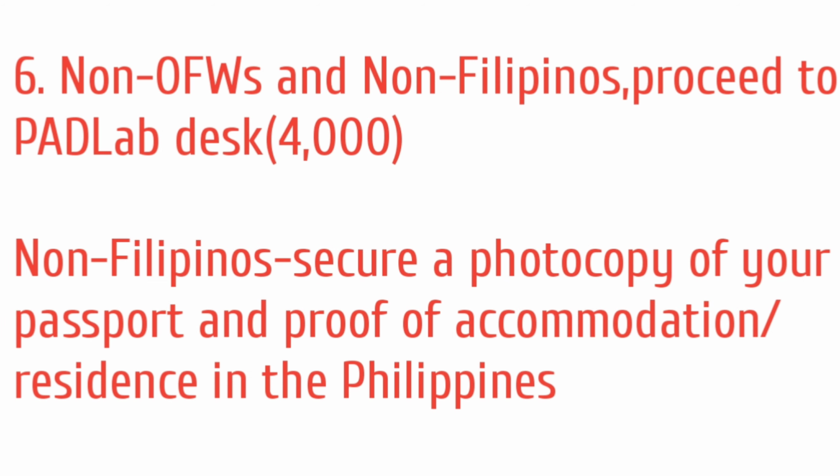Then, for non-OFW and non-Filipinos, proceed to Philippine Airport Diagnostic Laboratory or PADLAB. PADLAB po, pag sa Clark Airport kayo, cost 4,000. For non-OFW, in compliance with Philippine regulation, laboratory partners must secure a photocopy of your passport and proof of accommodation or residence in the Philippines. Then proceed to your designated desk for your hotel verification and assignment.